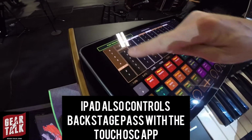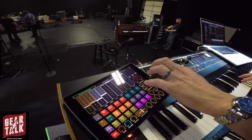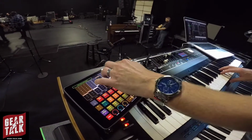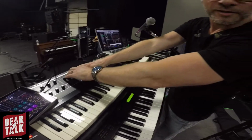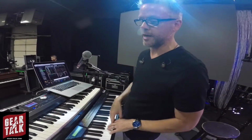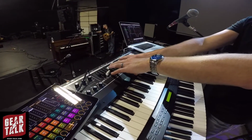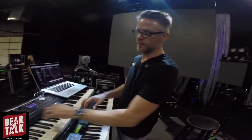I can do it here as well, but man, when you're playing like a rock B3 thing, it's a lot harder to reach over and you actually have to look at what you're doing. Whereas on this guy, I can just grab drawbars and go fast and not worry about, am I hitting the right thing? Feels organic. I mean, this is great if you don't have a real drawbar controller. But man, there's nothing like having real faders to grab.